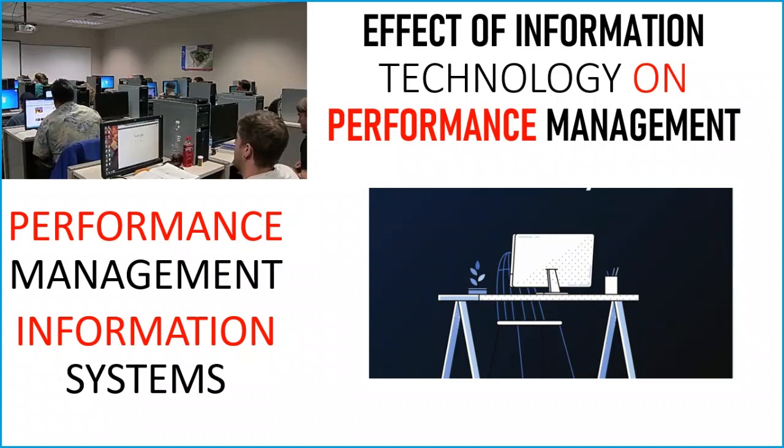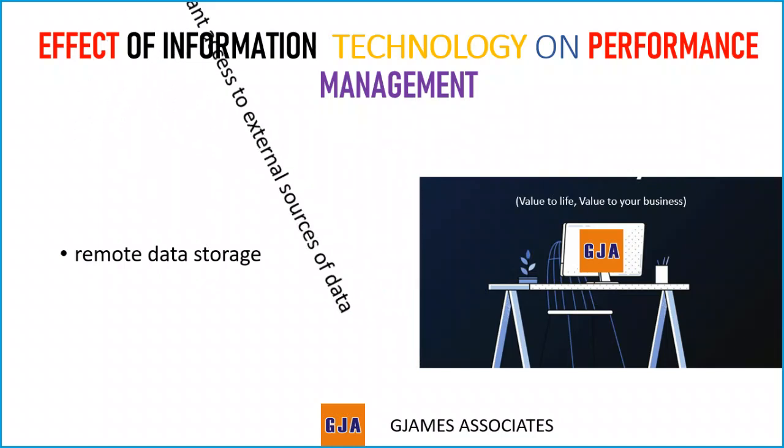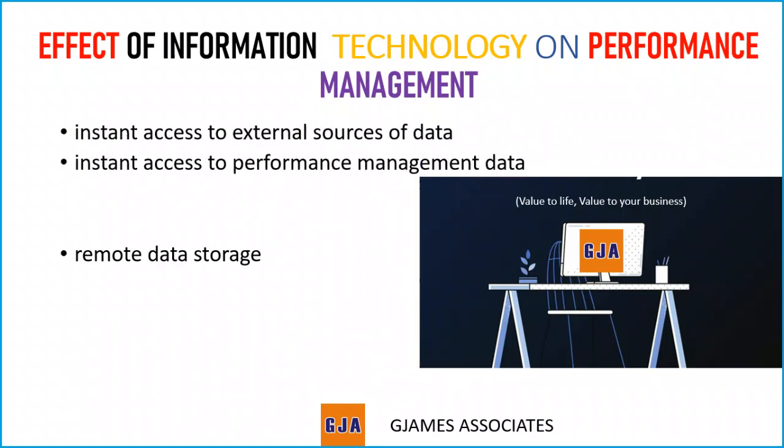Basically, when we are talking about the effects of information systems on performance management, we cannot but talk about its impact on accessibility to information, especially sources of information, and we have quite a few of them. Instant access, we have access to performance management tools too, by virtue of having infotech around us now. Remote inputs, we cannot dispute that. Remote output, we can't dispute that.